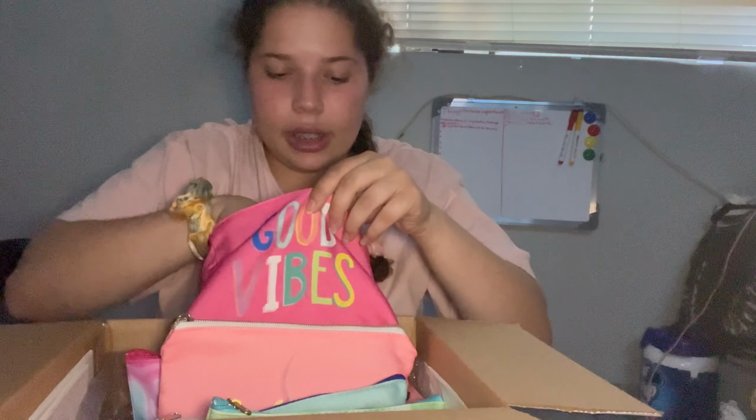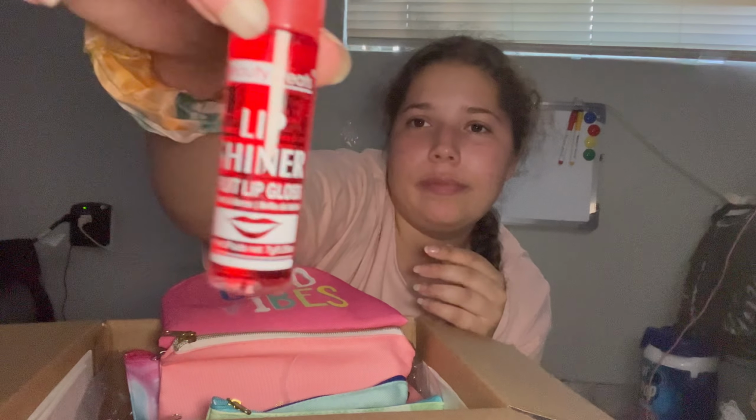Facial mask. Kind of like the Go For It or Dream Chaser one. But with this, with the little earrings. Ooh, what's this? It's a pen with the little unicorn on the moon. And then here is Lip Shiner Fruit Lip Gloss. And then here is Apple, the little Apple lip gloss. All right, that is actually everything.